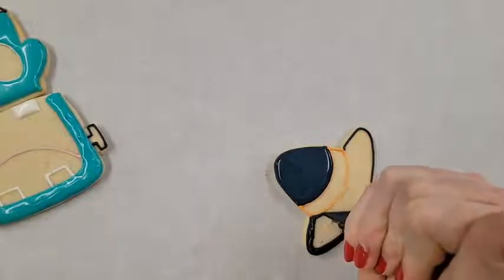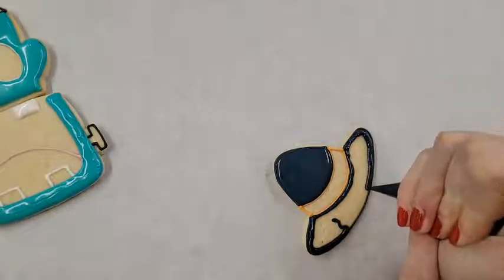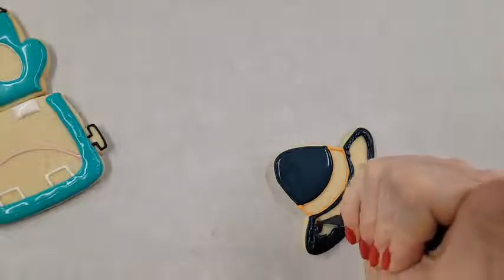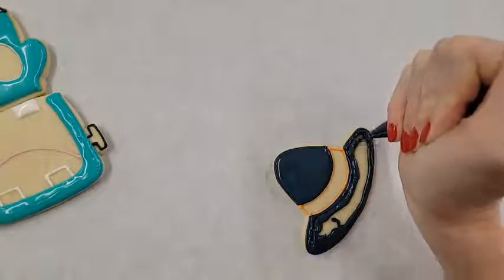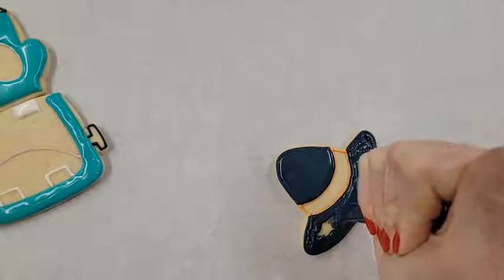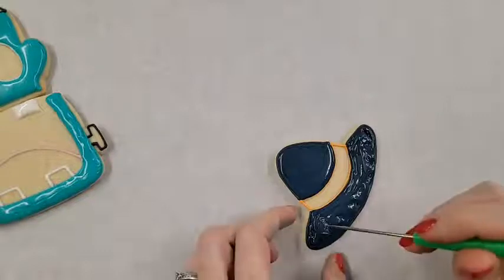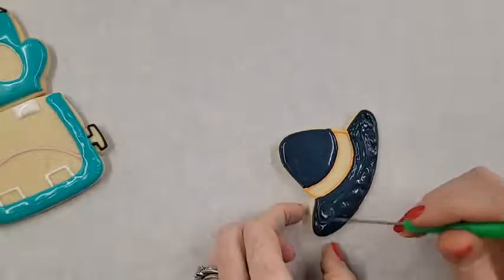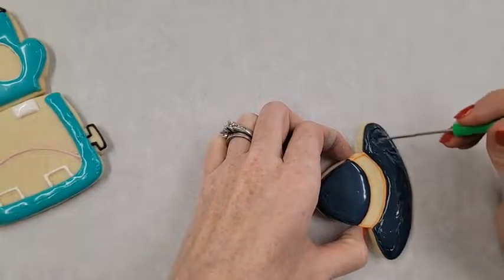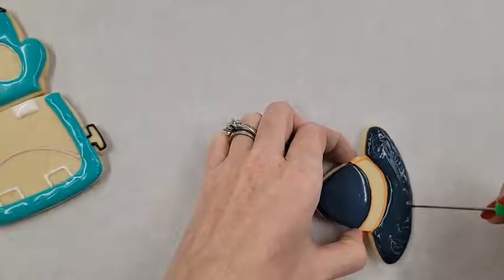around the rim, the brim of it. Just fill it all in, and this navy blue is such an easy color to work with because it's not as runny. But that just means you have to work a little bit faster so that it doesn't start to set and then not smooth out for you. So I just take my needle, make sure I have an even surface here with the frosting, like all spaces are filled in evenly. Okay.